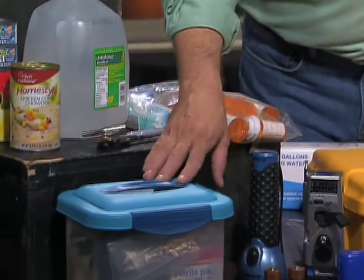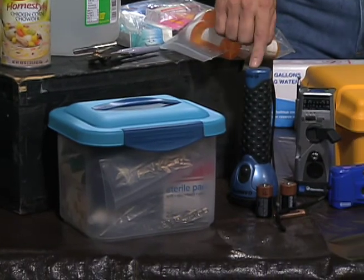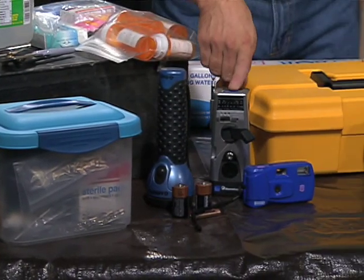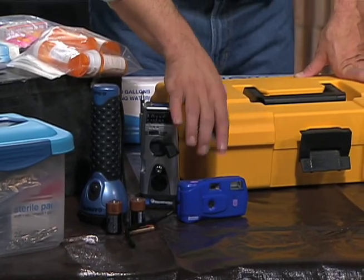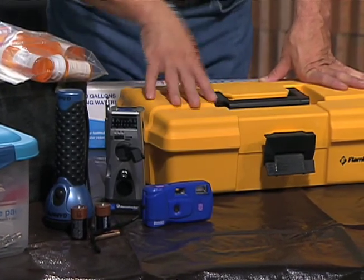And also, first aid kit, very important to have on hand, as well as flashlight and spare batteries. And also a weather radio. This one is a hand-cranked radio, so it's always ready to go. And a camera like this to take pictures of any damage that may occur to your home.